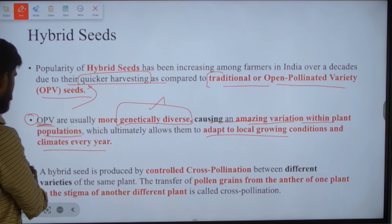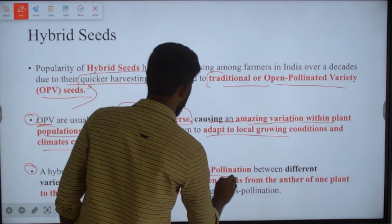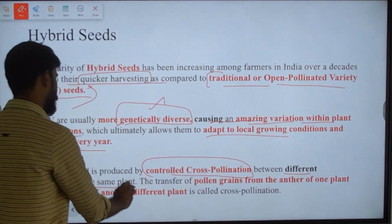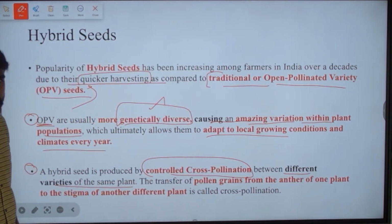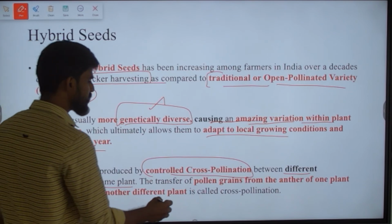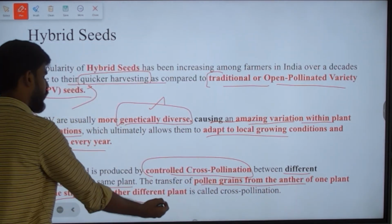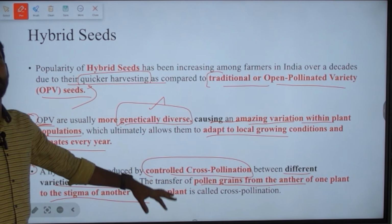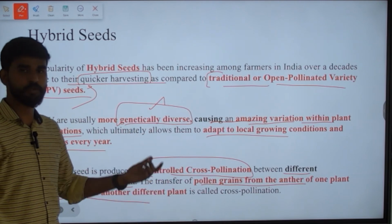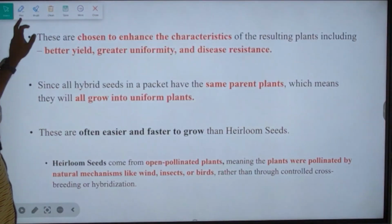Okay, but when it comes to hybrid seed, it is produced by controlled cross pollination. Between what and what? Between different varieties of the same plant. So what is controlled cross pollination or cross pollination in general? It means the transfer of pollen grains from the anther of one plant to the stigma of another different plant is called cross pollination, and it is done in a controlled manner. Okay, in controlled cross pollination, what else do we have to understand?